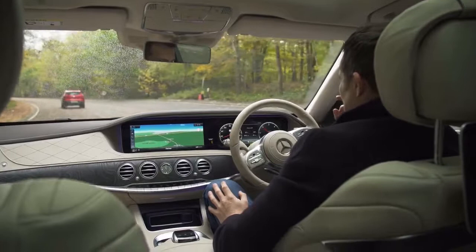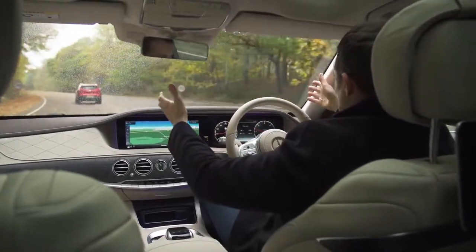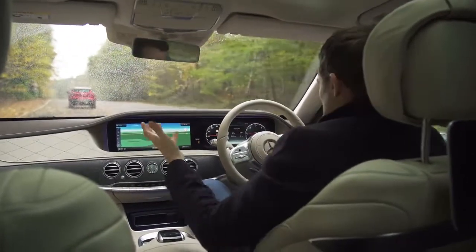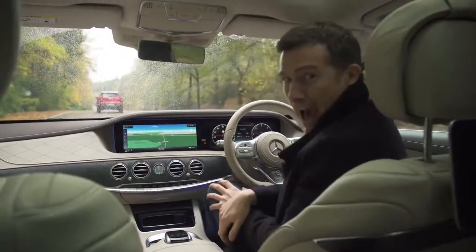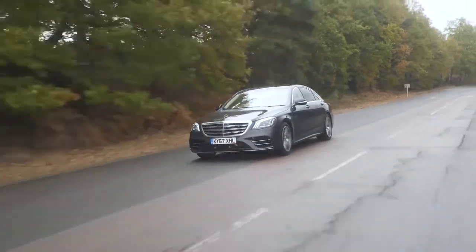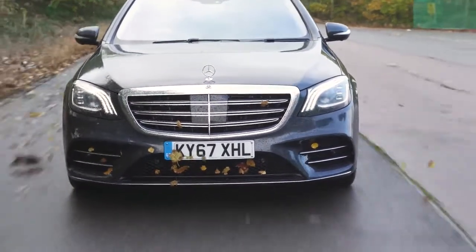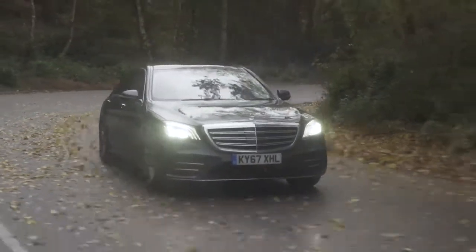Another neat trick is that the car will actively slow for things like toll booths, if you have a change of speed limit, and if you're approaching something like a roundabout. It's brilliant. That's just so relaxing, this is. Look. The system will even change lanes for you on the motorway. All you have to do is use its indicator to let it know which way you want to overtake, and the car will automatically make the manoeuvre if it's safe to do so.